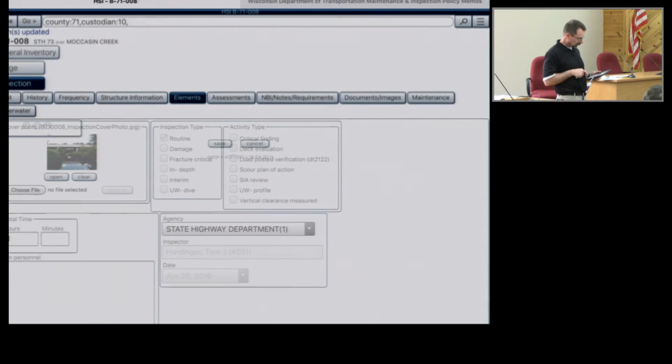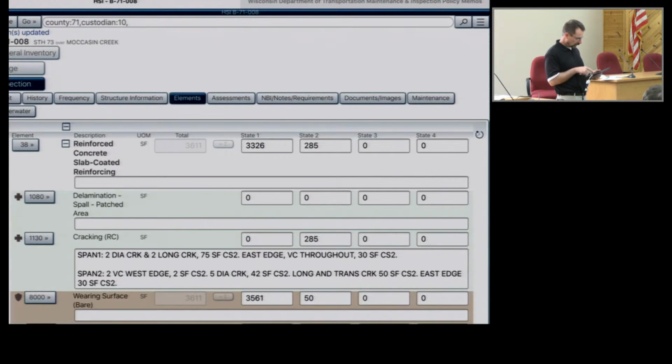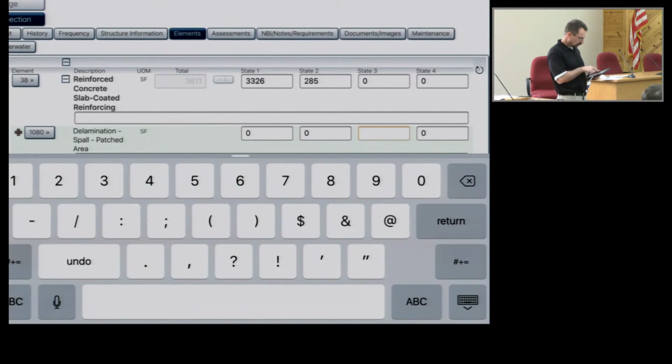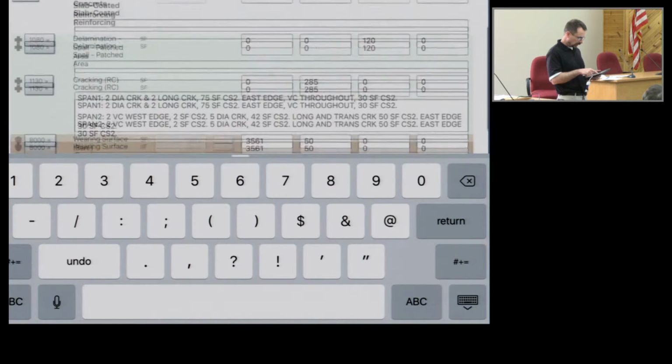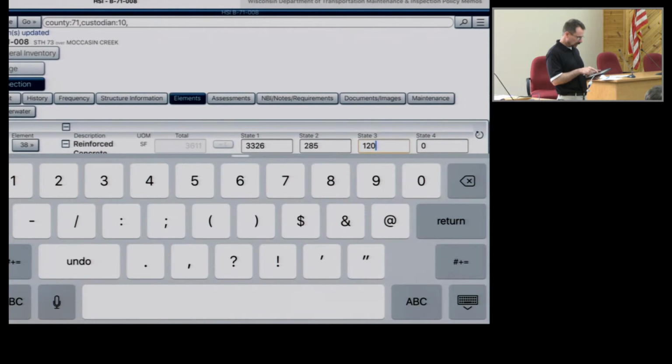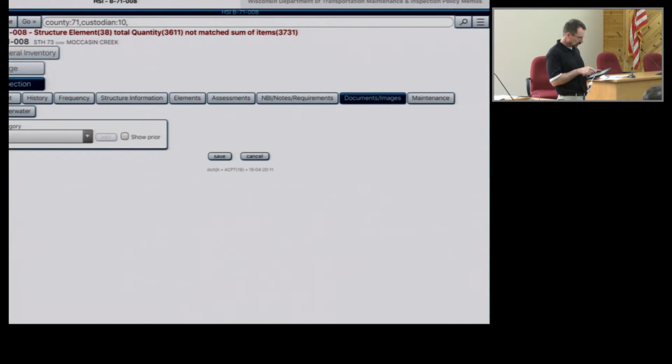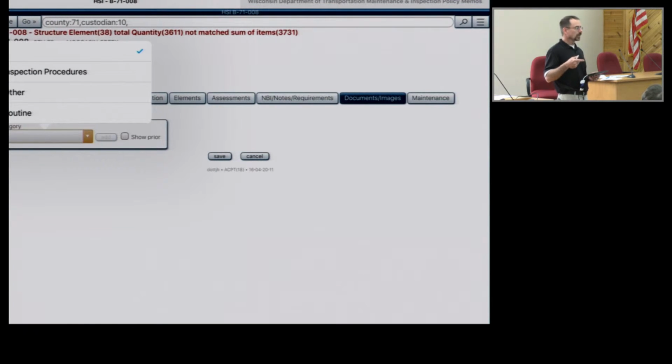So you go into your elements. Okay, I change that to 120. Of course, then I've got to go up there and change that to 120 too. You go through all that. Documents. Okay, see right away, I made a mistake. Oh, dang. Anyway, what I like to do is create the inspection and put in my pictures in the field.